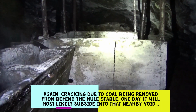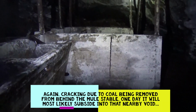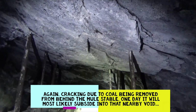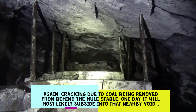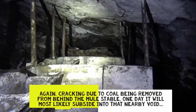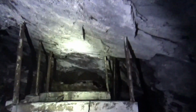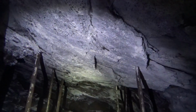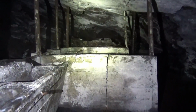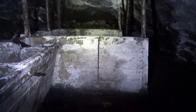Another look at one of many mule stables in this mine. You can see it's cracking, unfortunately. I don't know if they sprayed a whitewash here to reflect light. Kind of looks like they did, but at the same time it looks like a natural calcium. But it matches the mule stables perfectly. So I'm going to say that they sprayed that roof white also. And why they would do that, it was just to reflect light so the mules can see, and the workers tending the mules could see easier, because they didn't have lights like this back in the day.